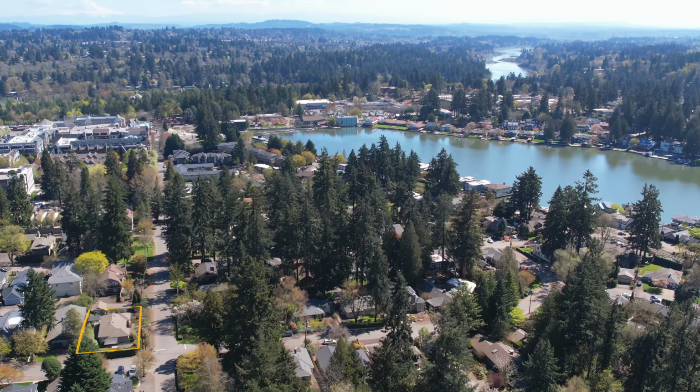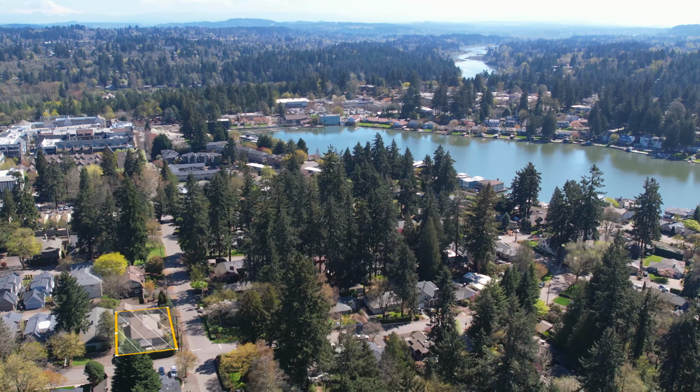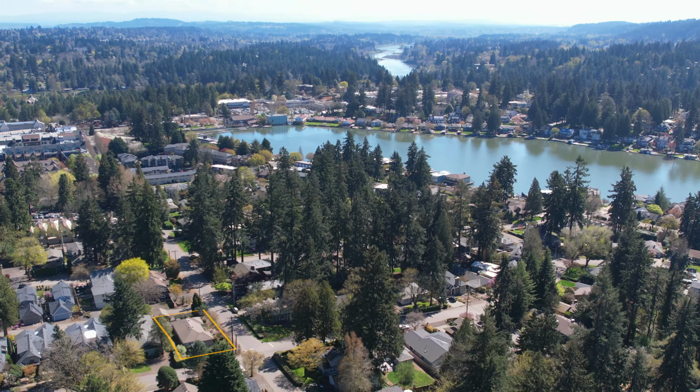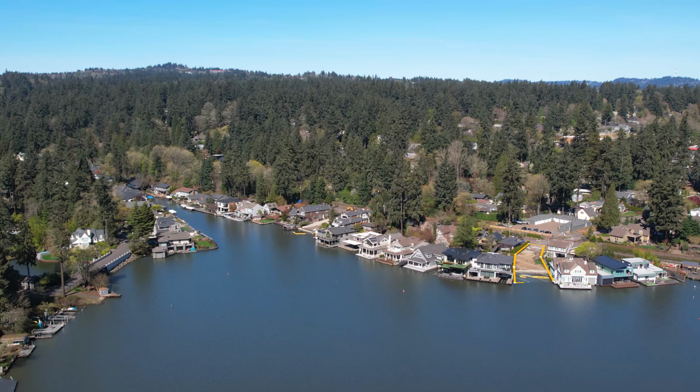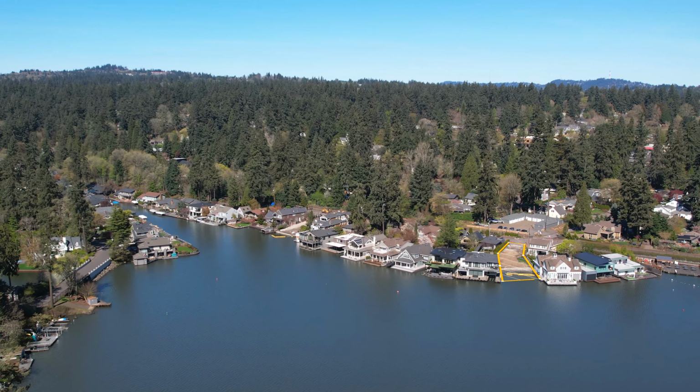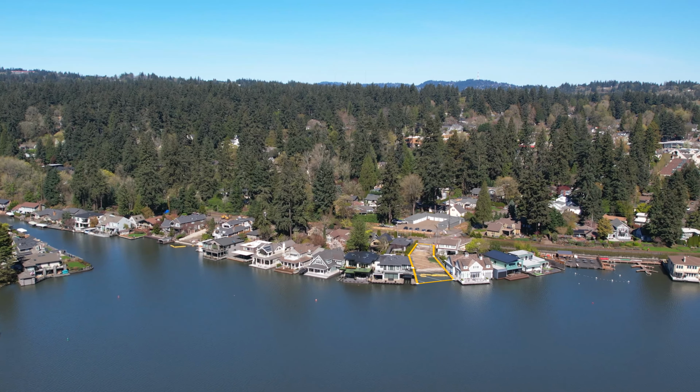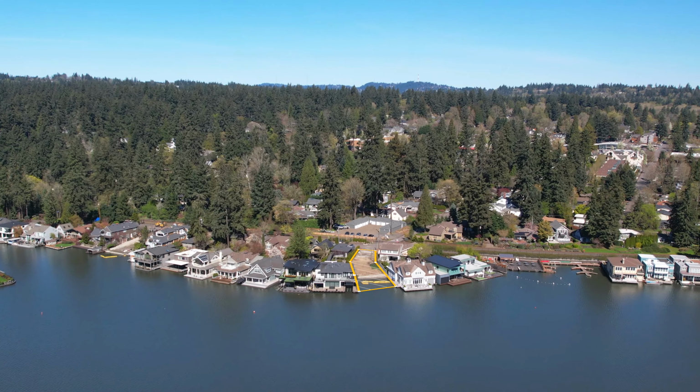When it comes to lot sizes in the Evergreen neighborhood, they vary from about 7,000 square feet to 15,000 square feet. Now, you might find a few exceptions for larger estate-style homes, but typically 7 to 15,000 square feet is the average.